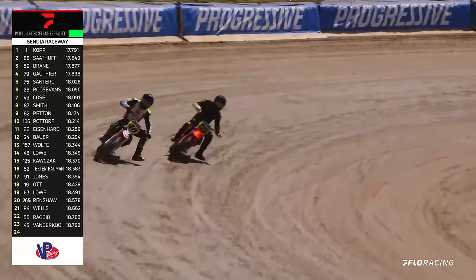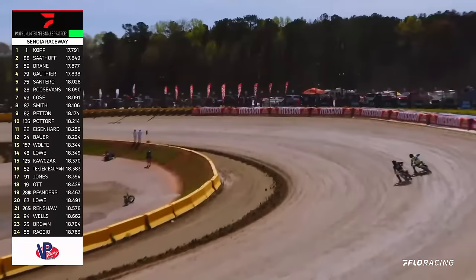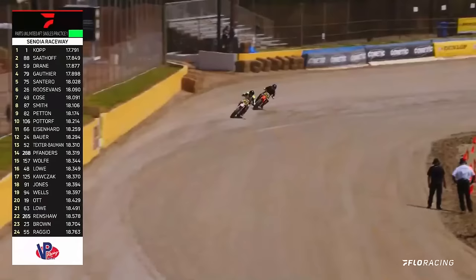Landon Kowczak, the 125, up to 15th. Shayna Texter-Bauman up to 16th on the 52 bike. She ran good here last year. The 52 actually got a top 10. She was 9th here last season. Wouldn't you think this is the kind of track that really fits Shayna's riding style? Yeah, absolutely. She's never been good on the TTs.